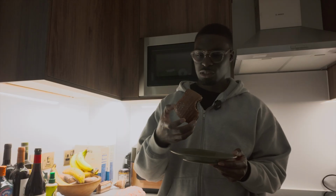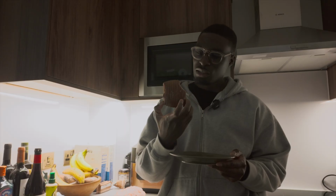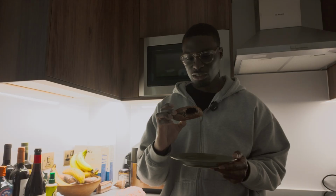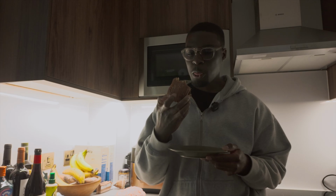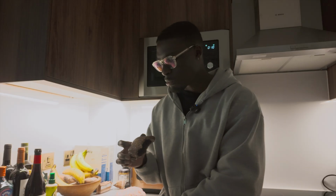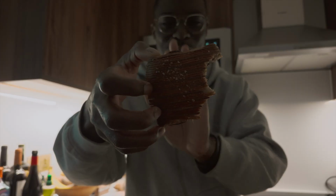My girlfriend's bought me this lovely pastry. I think it's kind of like a version of a pain au chocolat. What was the place called? Like Sourdough Sally's or something like that. Obviously, I've already had a bite, but so nice. You see, there's a little bit of salt on the top as well.